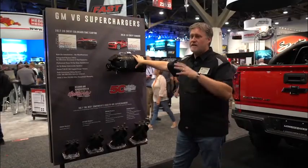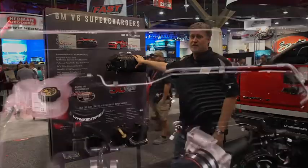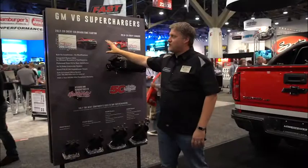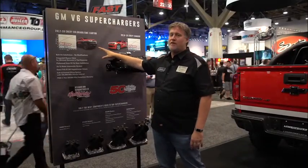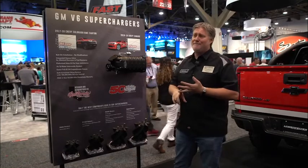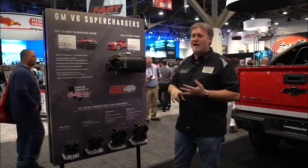And the great thing about it is we also do a ton of tuning and a ton of calibration work. So the Camaro's got that sporty Camaro feel to it, where with the truck we've actually optimized the torque, giving you the power you need should you want to tow a boat, any kind of toys, whether you're going to do some dirt bike riding, anything like that.